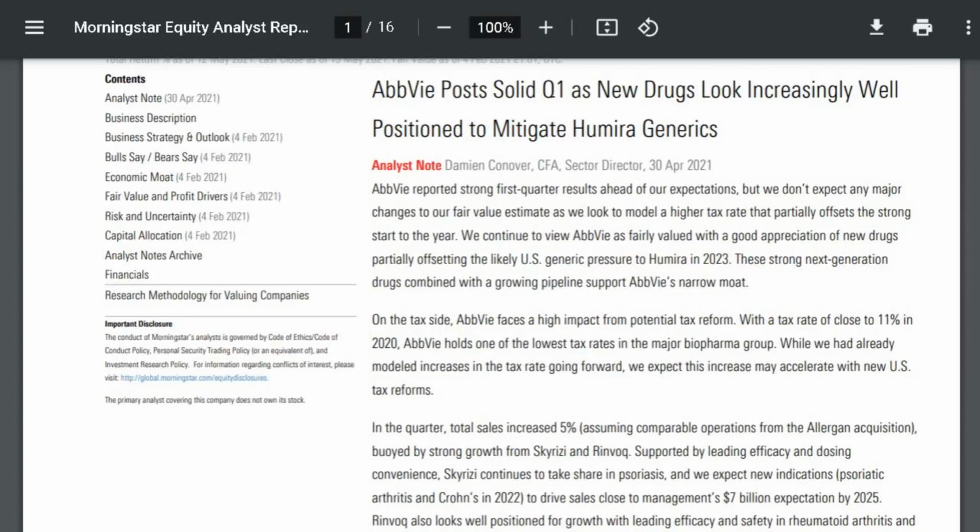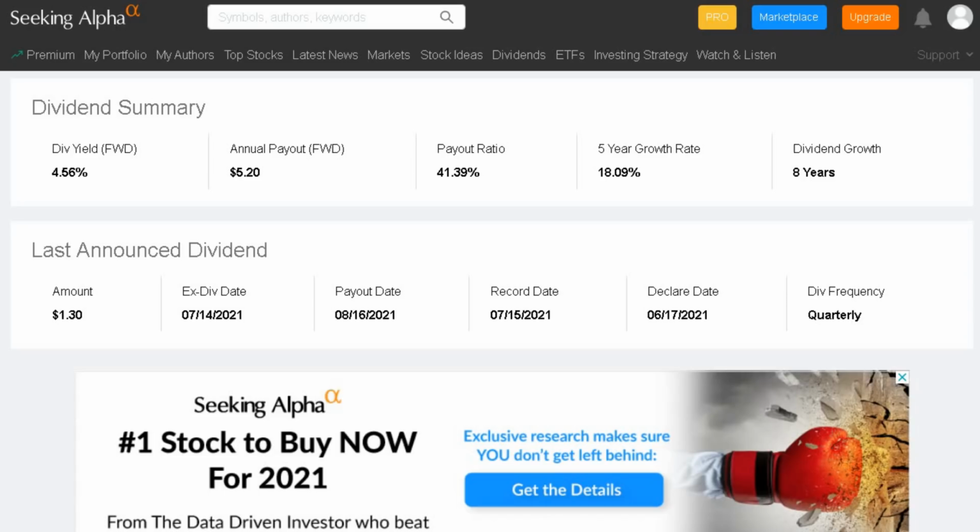So these are definitely some very positive articles for AbbVie coming from Morningstar that give a positive view on the situation, and that the other drugs in the pipeline are going to help make the blow from the Humira loss not as bad as what some people were initially predicting. And if we take a look at right now, this company has a massive yield of 4.5%. Their annual payout is $5.20 per share, and they have a net income payout ratio of only 41%, with a 5-year dividend CAGR of 18% per year, which is absolutely remarkable.